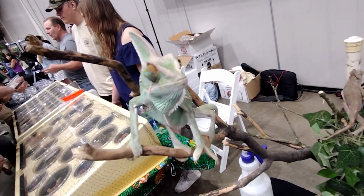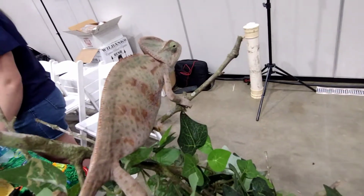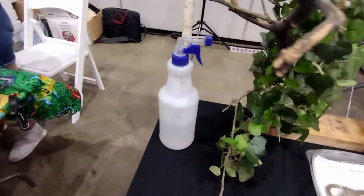Look at his eye, he's looking backwards. Another really cool thing about chameleons, they only see 2D. So in order for them to be able to drink, they need a constant running water source. So a lot of people set up drip systems. And you gotta spray it on him. That's hence the spray bottle.